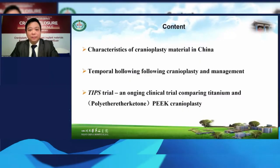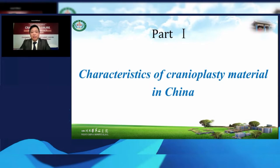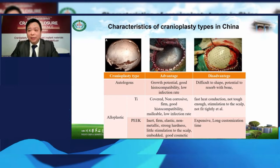In addition, I'm going to talk about three parts of this report. The first part is the characteristic of the cranioplasty material in China. At present, there are three kinds of cranioplasty implant materials in China. About 10 years ago, it was mainly titanium skull repair materials.